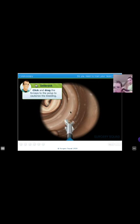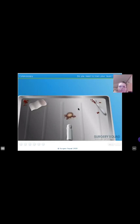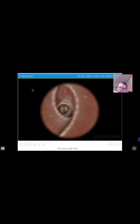Fantastic. Let's slowly withdraw our scope and get that polyp out. Let's go back in to check the rest of her colon. What's the name of the colon where we found the polyp? That's right, the transverse colon.